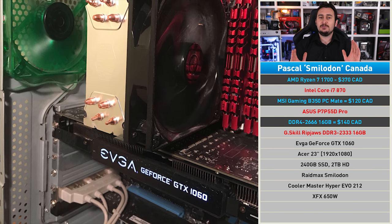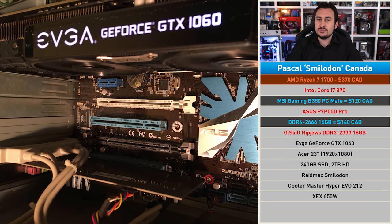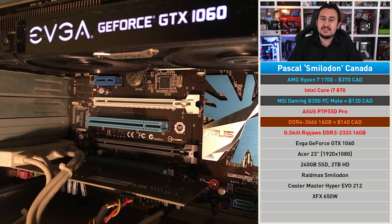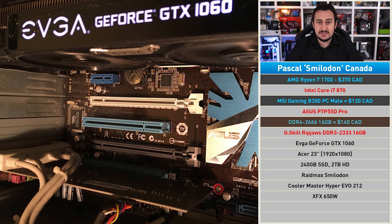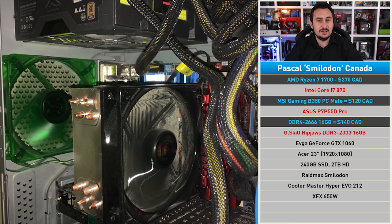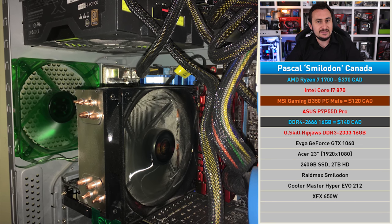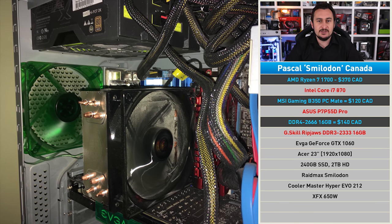For this one, there's simply no better option than the Ryzen 7 1700. The 8-core 16-thread beast will have Pascal's family well looked after, and with 16GB of memory, they should be right. Pascal can always add another 16GB down the track if need be. All of this will be on the MSI B350 PC Mate, and that'll ensure there's plenty of options to expand and upgrade the system in the future.